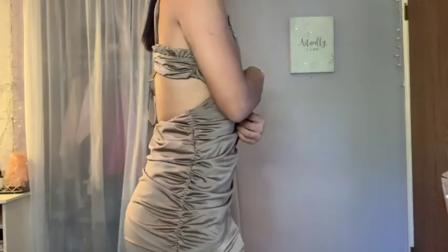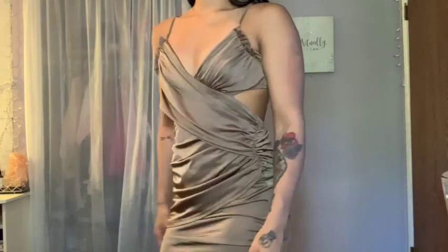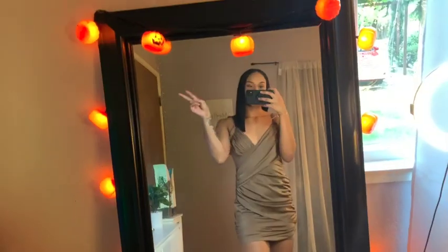Okay, so this is the first dress that I'm showing you guys. I like how the sides open up, and it's kind of like a golden brown slash green color. I don't know how to explain it, but I love how the back looks. I like the little bow tie up top, and I look snatched.